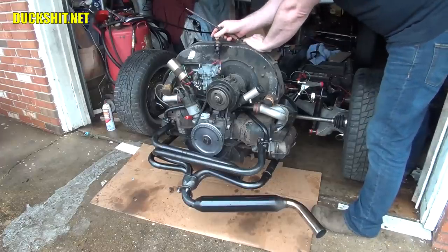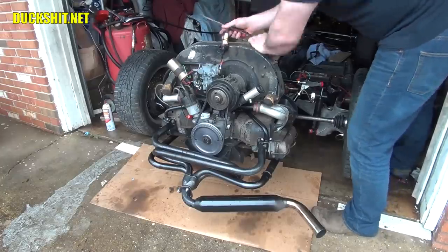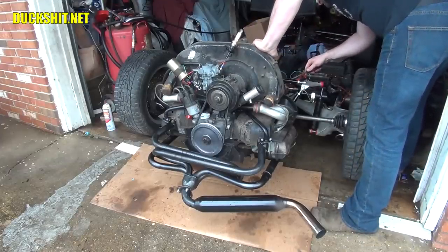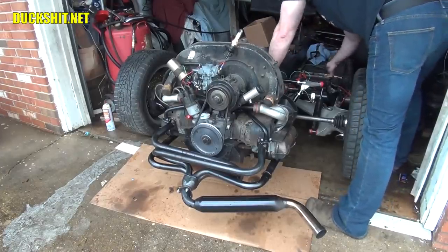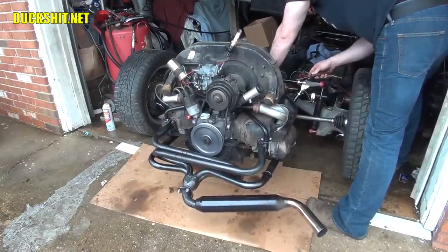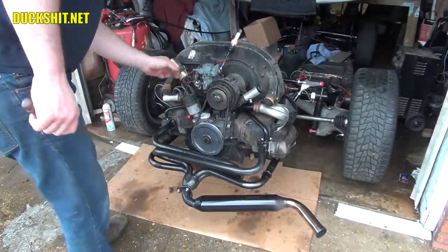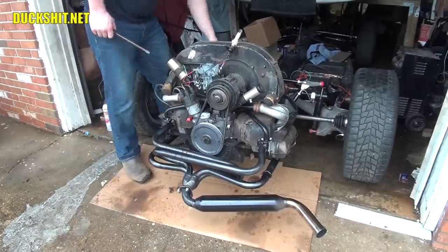Usually weak. Can't have that growling out there. All right, try that again. All right, why is the battery so damn weak? Let me check my connections here. Let's try that. All right, one thing's for sure, it was a little bit flooded from me pumping it. Let's see what we got now.